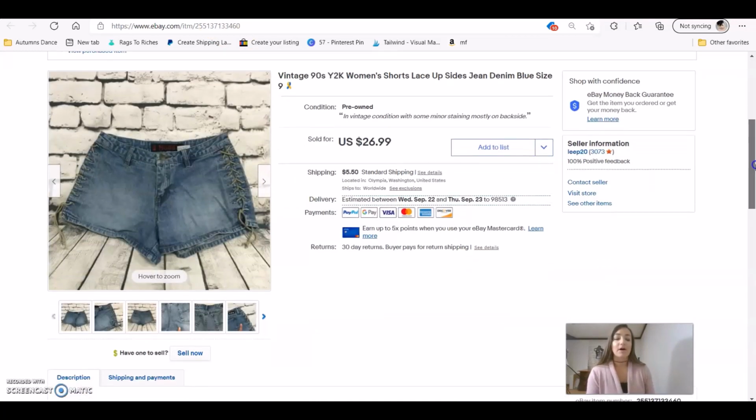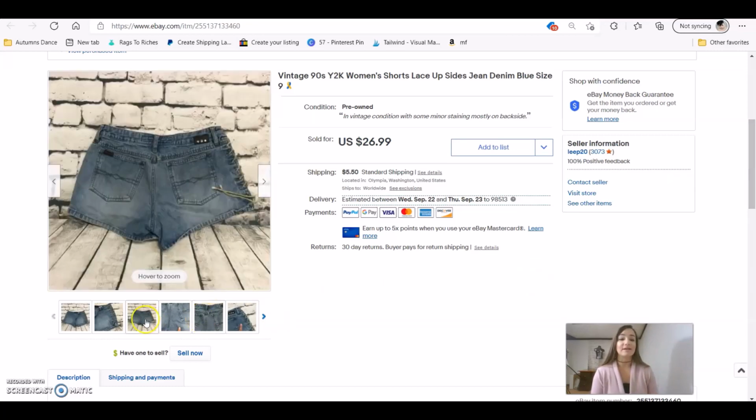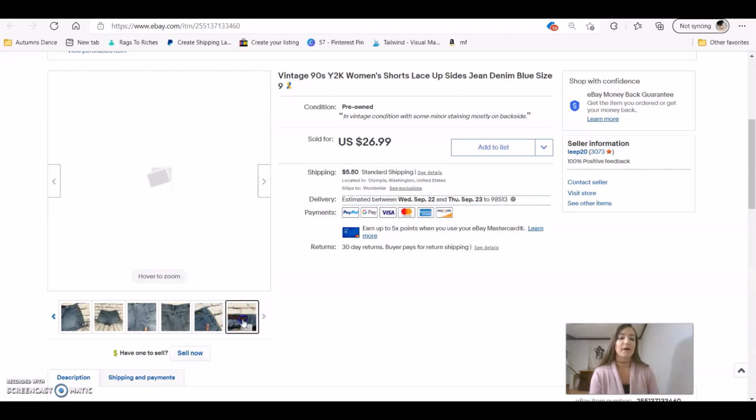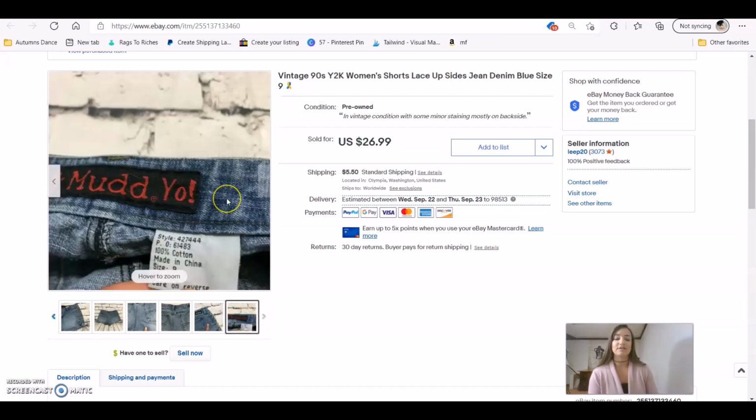All right, next up are this pair of shorts. I just barely listed these. I accepted an offer of $22.99 on them. They are the brand called Mud. It would never be a brand that I would tell you, hey, go and buy this. It sells really well, but don't go and buy this based off of the brand. The brand Mud is just a basic department store brand.